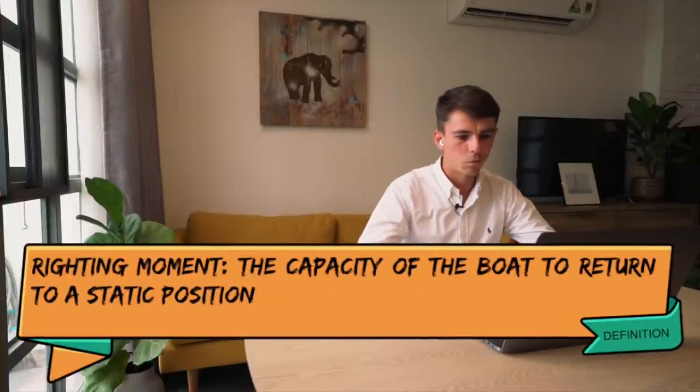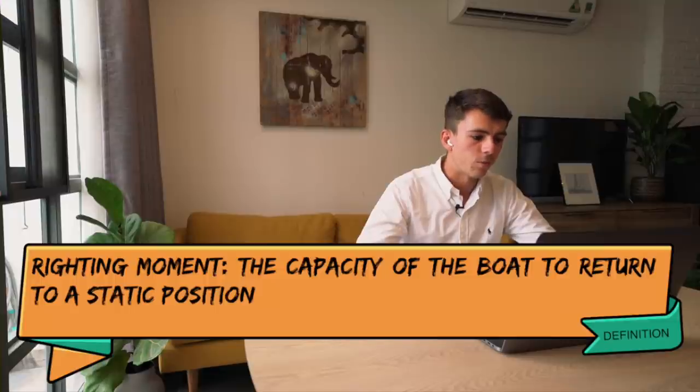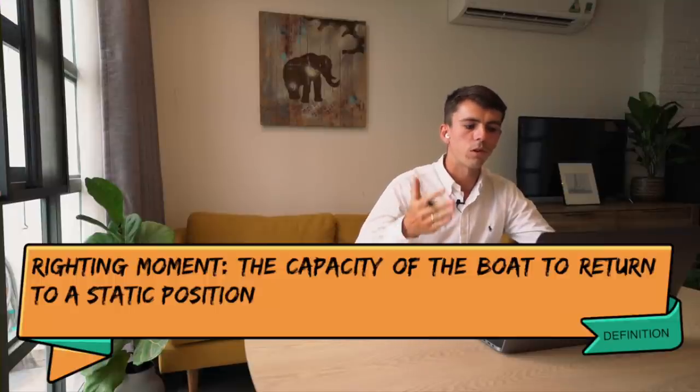Okay, well, that brings me conveniently onto my next question, which is righting moment. That is something there's a lot of confusion about on the internet, so I would like your definition of it as a naval architect. Righting moment, yeah, it's actually very simple. It's the capacity of the boat to return to the static position, completely with the mast perpendicular to the sea. Yeah, the heel is 0 degrees.